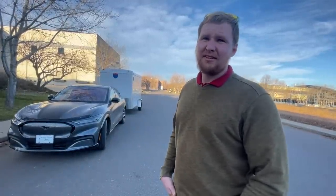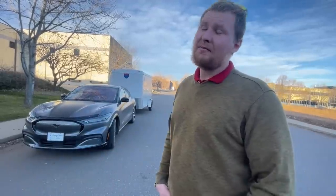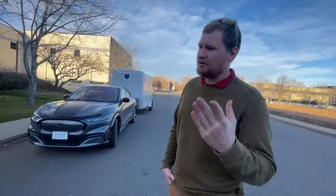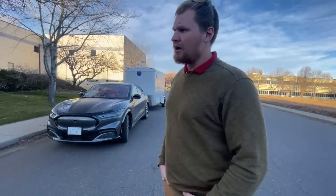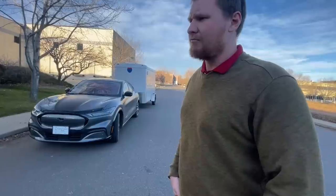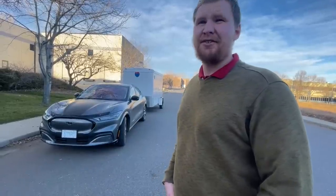Ooh, yeah. But if you were towing with a truck, you'd be using a lot too. You've got to think, if you're towing with a truck, you're getting like 10. Yeah, exactly. And it's just as bad. But the way I look at it, what this car does great is in town. It just kills it in town.